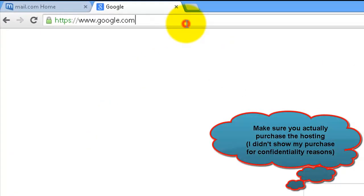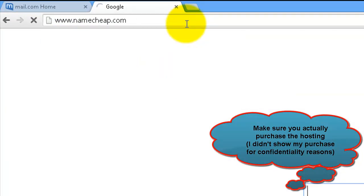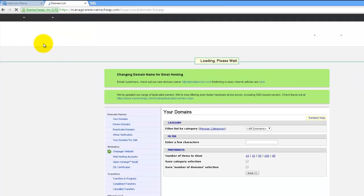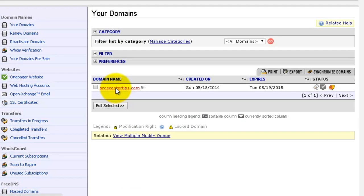Next, we're going to need to go back to Namecheap.com to link your domain name to your hosting account. To do this, simply log into your Namecheap account. Hover over your name at the top left corner and click Manage Domains. You will then be taken to a page with a list of all your domain names. Click the one that you just registered.